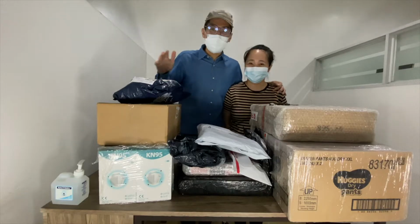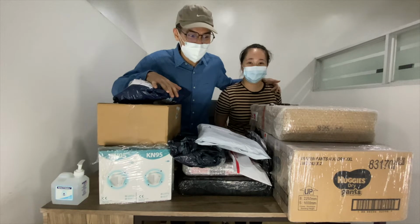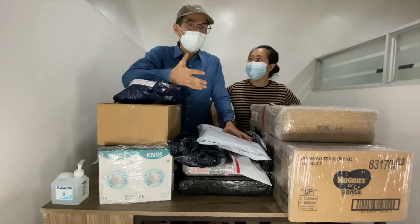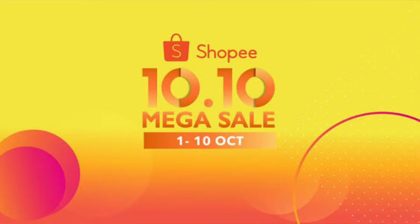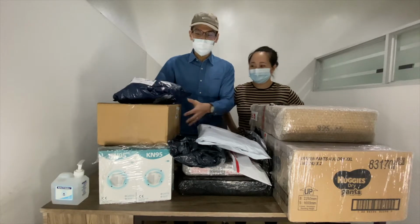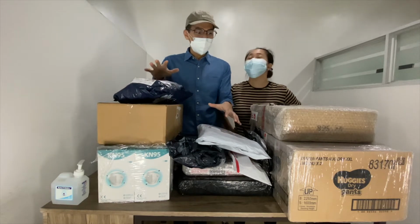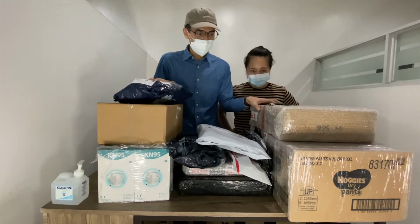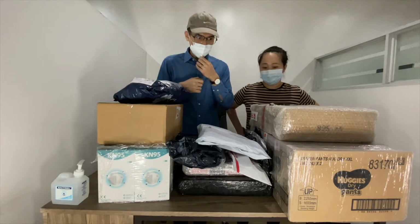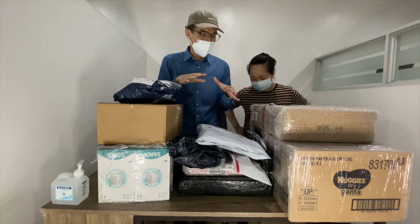So, as you can see, we have many packages today compared to last Wednesday, since, as you may know, Shopee 10.10 happened. As usual, we ordered stuff and it was delivered to us. Ito lang yung dumating pa. So again, everything is sanitized.